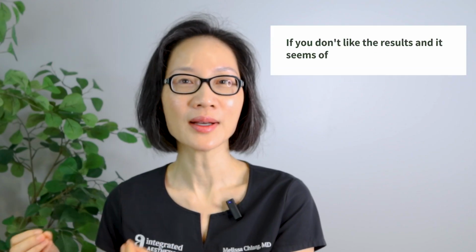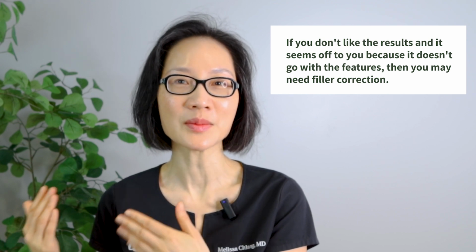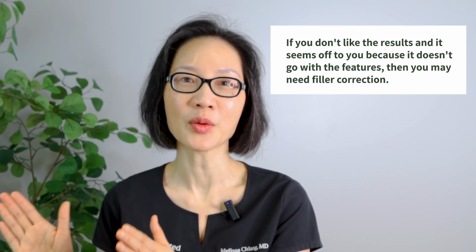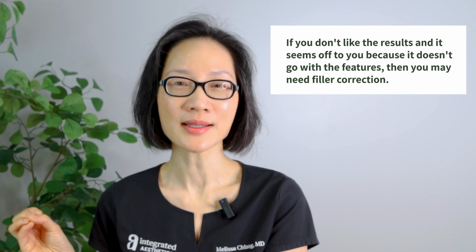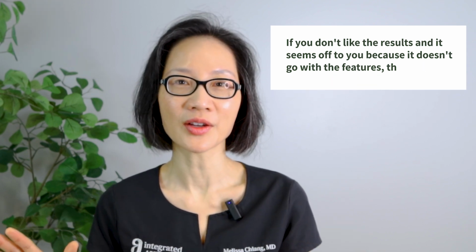The second category is where maybe no one else knows that you've had filler, but you don't like the result. And it seems off to you because it doesn't go with the features that you're used to seeing, or it doesn't fit with your aesthetic. So either of those can be reasons for filler correction. Patients in that second category, where they feel like they look a little bit off or not quite how they want to look, are going to know that they need that filler correction. And I feel like a lot of times they know they need it, but they don't realize there's a solution to it. So that's part of the reason why I wanted to post this video.